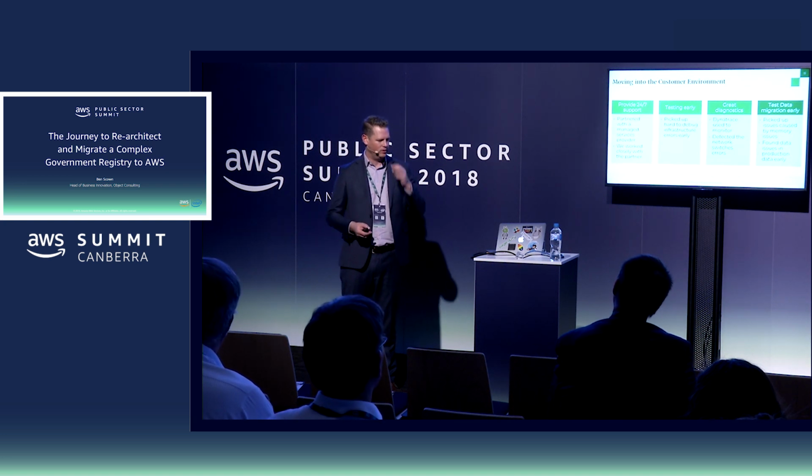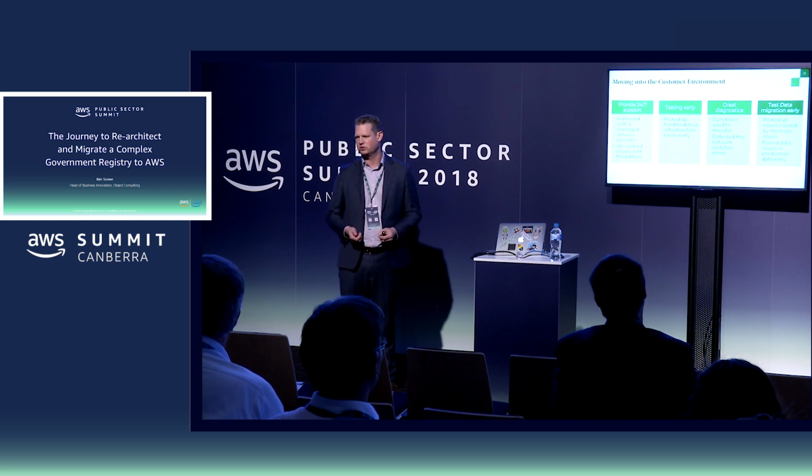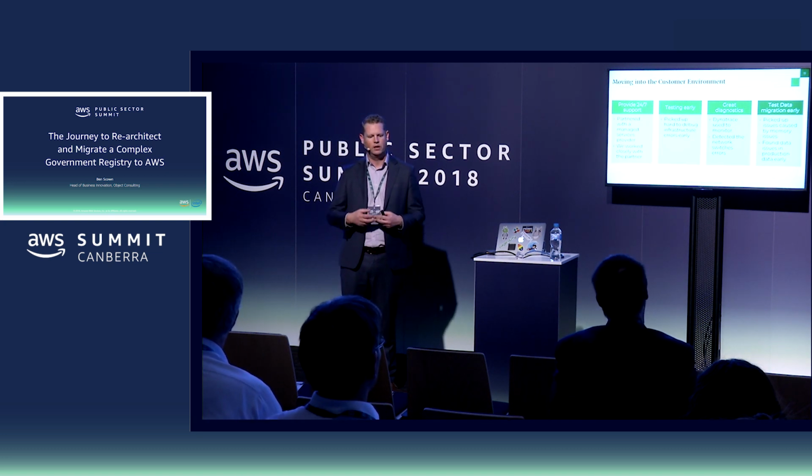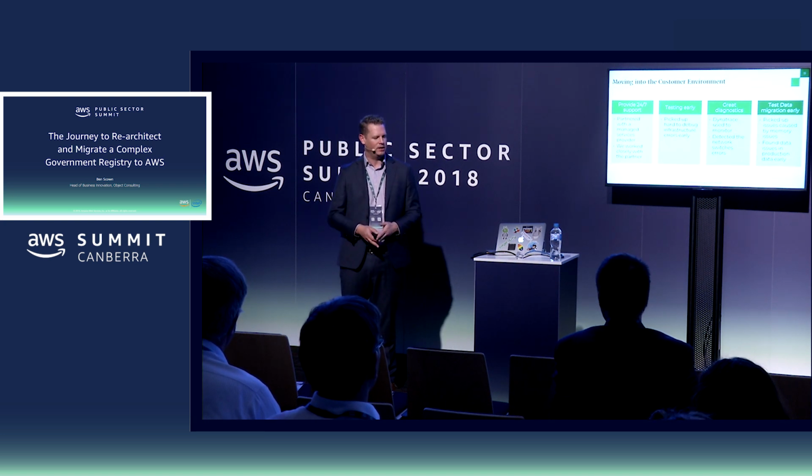The other thing we could do is test our data migration early. Our data migration team has been doing a lot of work moving 100% of the data across into AWS, into the cloud. There's quite a lot of data. We had to use Snowball to move all the images across, but we had to then keep testing that we had the data and it was all correct.